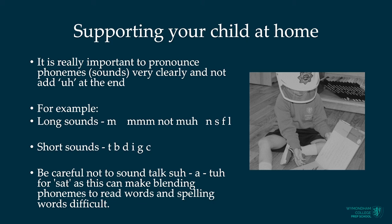Be careful not to add the uh on the end. For example, when you are sound talking sat, if you were to say suh, a, tuh, this would make blending those phonemes together to read the word, or to segment it for spelling difficult, because it sounds like there are more phonemes added to the original ones.